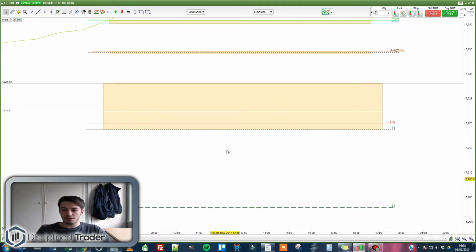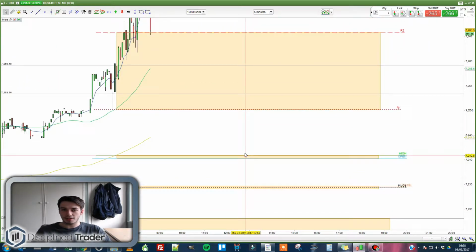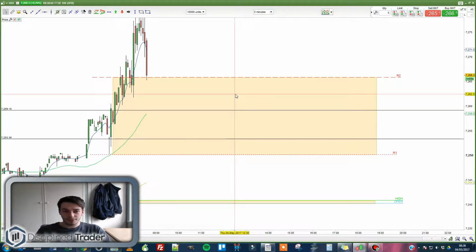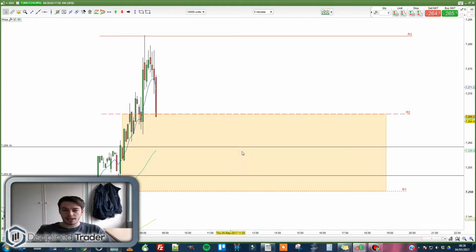Again, another 4-hour support and resistance band a bit further down with a bit of intraday support and resistance confluence. I haven't marked in anything below that because I'm not really expecting price to move any further lower than there if it gets there. If it does, I will look at the areas below as and when it gets there.